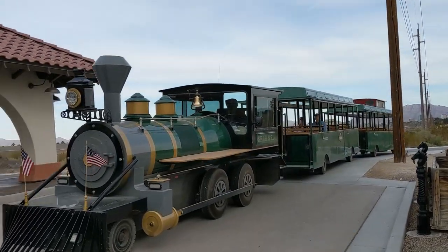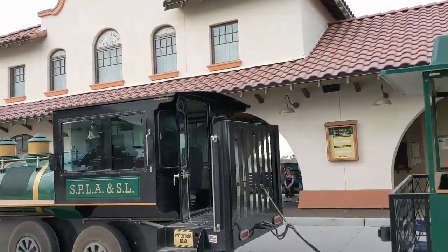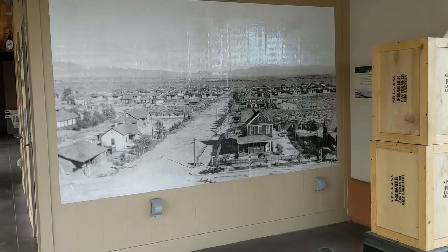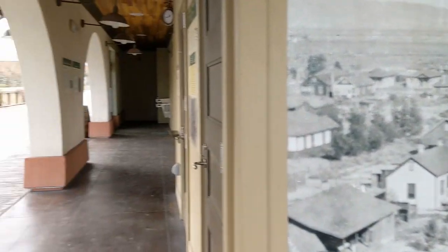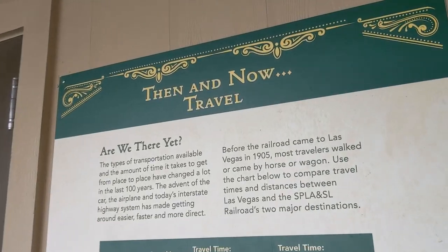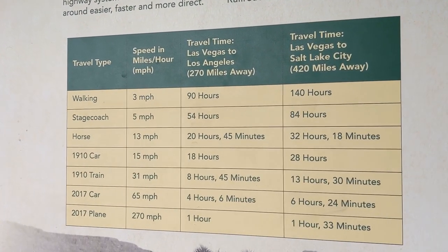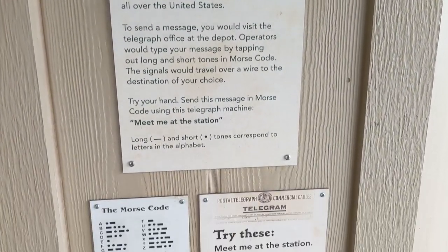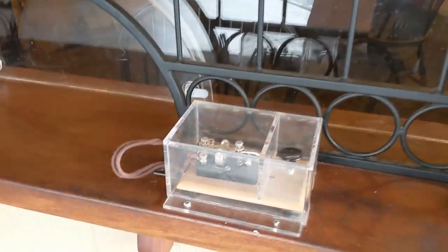Here comes the train. This train depot has a lot of cool displays to see also. Here's something you don't think about. We made it to Vegas in about 5 hours, but on a horse it would have taken almost 21 hours. Wow. The first instant message. This is kind of cool. They have an actual old-time telegraph that you can interact with.